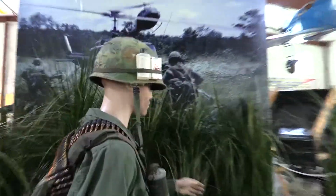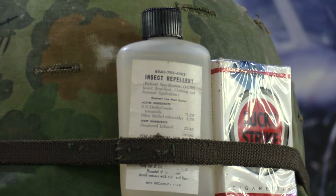I like his hat and his helmet. On the helmet, he's got a little thing of insect repellent.